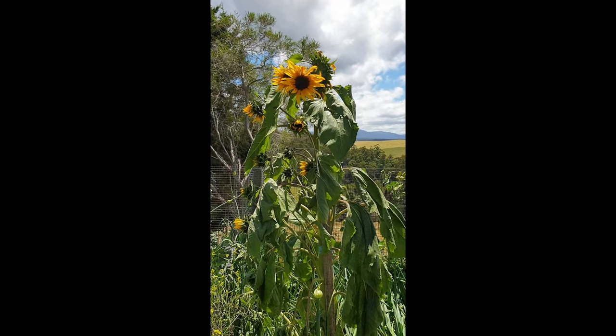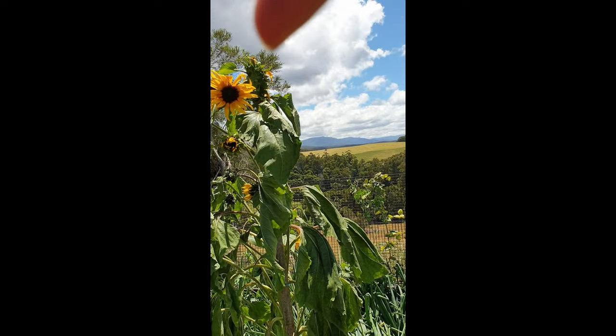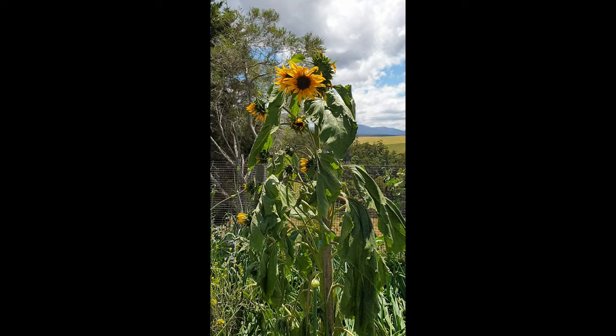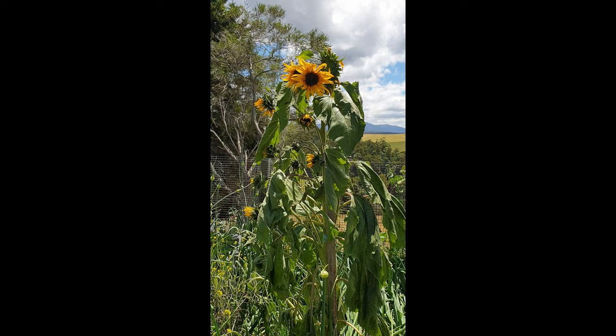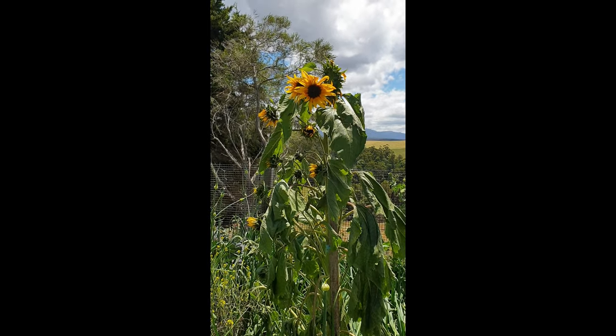And it's got all these multi stems, so it's pretty cool. I do have some seeds because the big one on that side there has actually formed seeds, so if it does die, that's the only sunflower flowering at the moment, so I know it's not a cross pollination, and I can keep the seeds because I really like this new weird variety that I've created.